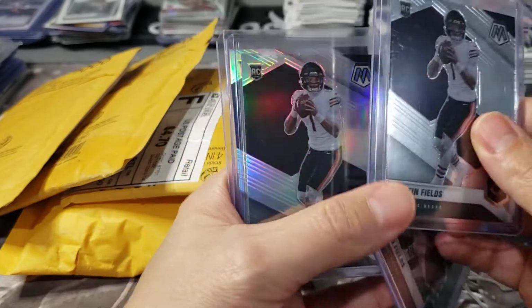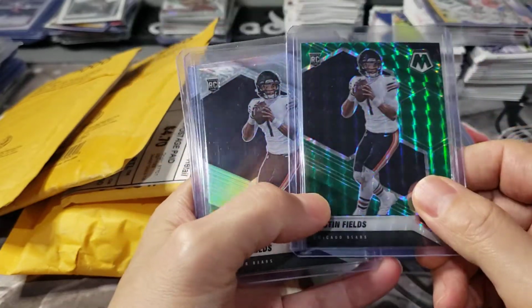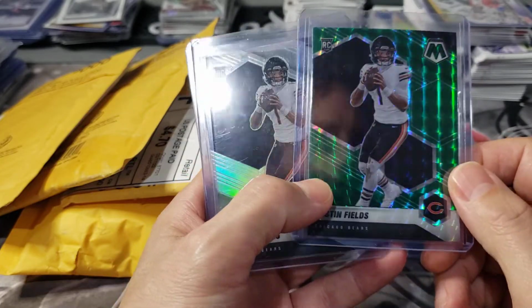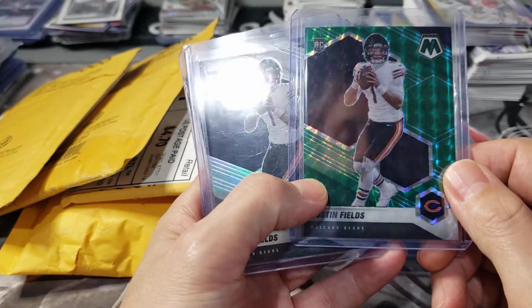I pulled one, got lucky. Bought this, $25. I'm okay with that. Probably overpaid a little bit, if I'd have waited a little longer, but $25, good. Green.